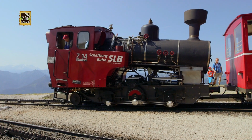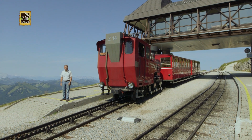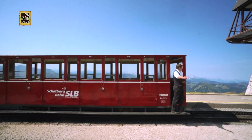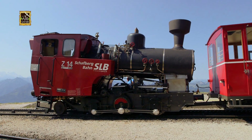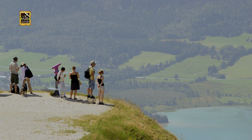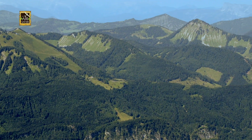The Schafberg Railway is the steepest railway in Austria, and it has the oldest running engine in the world. And this place offers the best views of the lakeside region. The steam train has been transporting passengers up the mountain since 1893. I can definitely see why people like to come here. The views were definitely worth the climb, or the ride in my case.